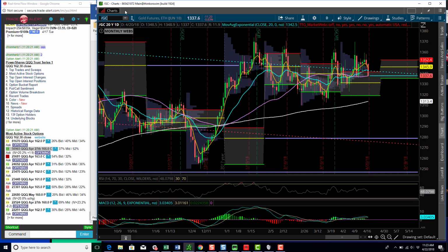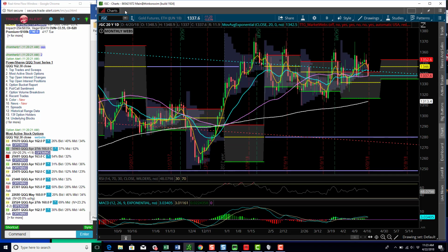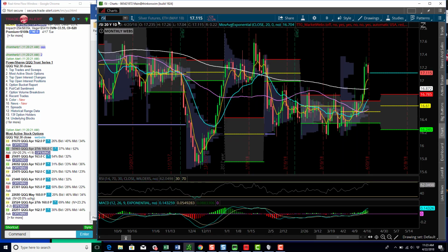The reason why I'm not going to talk too much about gold is because it's still choppy. It has not broken out of 1360 or 1370. So it just looks like chop to me. I think silver looks a little bit more interesting.